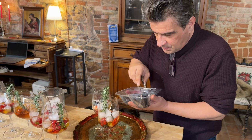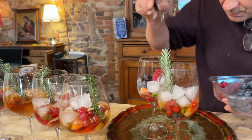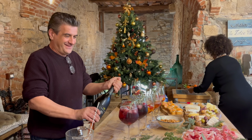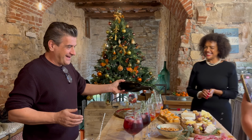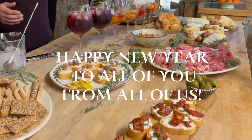This is the prettiest Italian, prettiest Christmas table I've ever seen. Let me just hang on, I've got some more stuff. 1, 2, 3, go. Merry Christmas, guys. Hello. Facendo foto. Ancora.